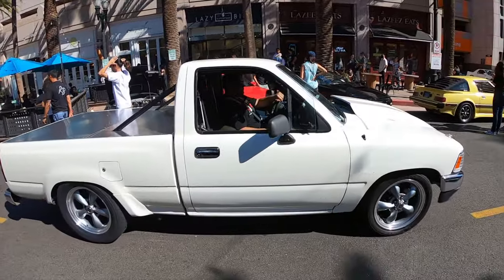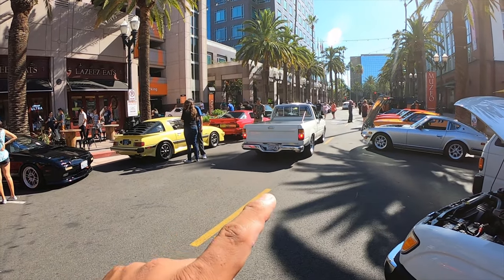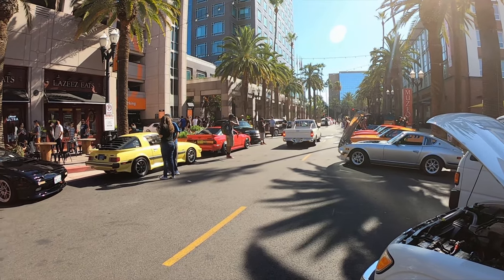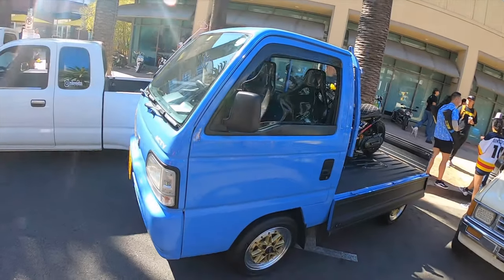LS swap. Beautiful, man. I love it. I want to see if I can find that guy, because that truck is such a sleeper. Well, except for the fact that it sounds super aggressive. But, oh, wow.